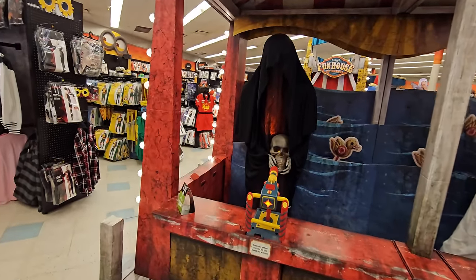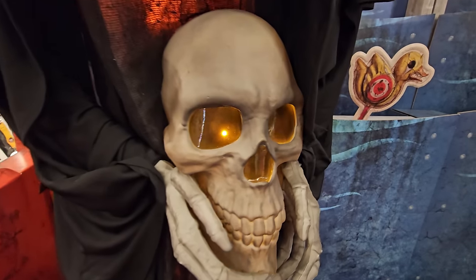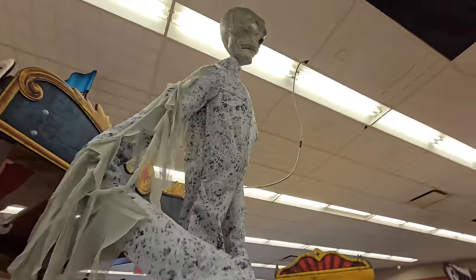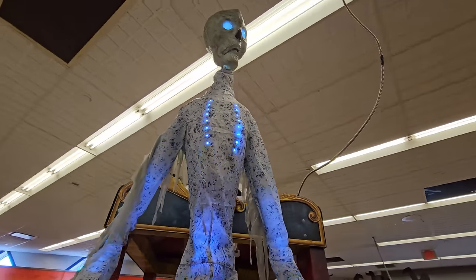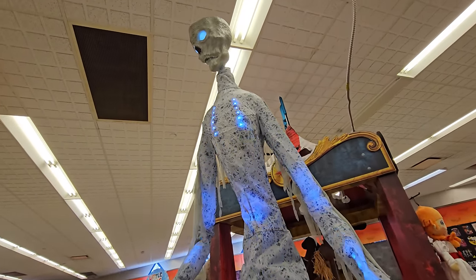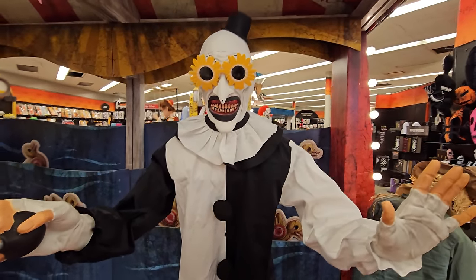All right, we got the Cremator going over here already. To unseen realms of the underworld. Let's get Giant Death Ray going here. And we got Art over here.